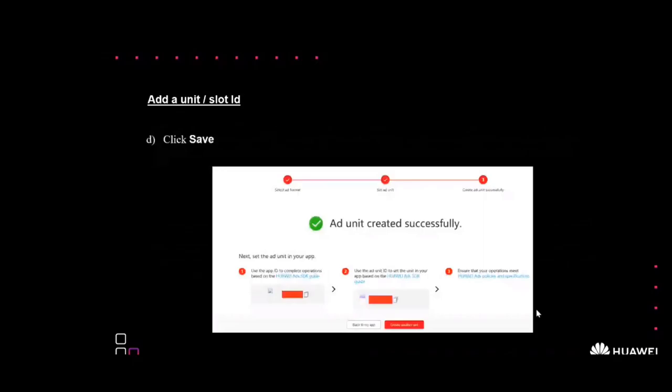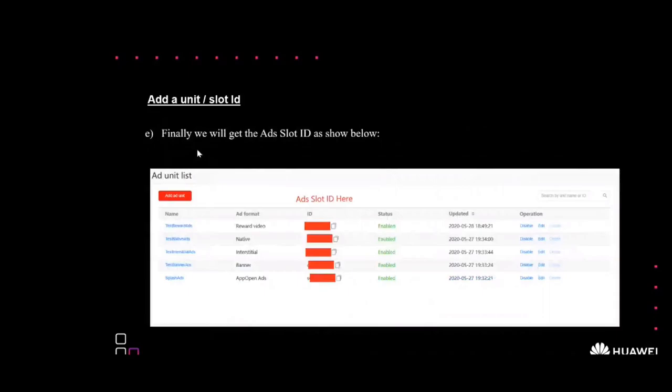In the end, you need just to click at the save button and you will see that the ad unit was created successfully, like this. After this, you will see this column as the slot ID here, as we see in this image, and you can click at this icon and it will copy the ad slot ID.